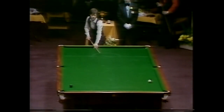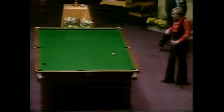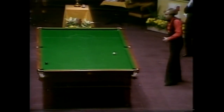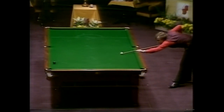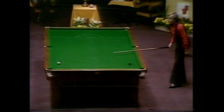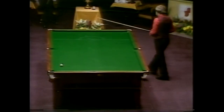Oh dear. Not too bad. Well, I think Higgins, Terry Griffiths will send this black around the table. It's possible that he might put this into the middle pocket, actually. It's called a cocked hat double. Great shot.